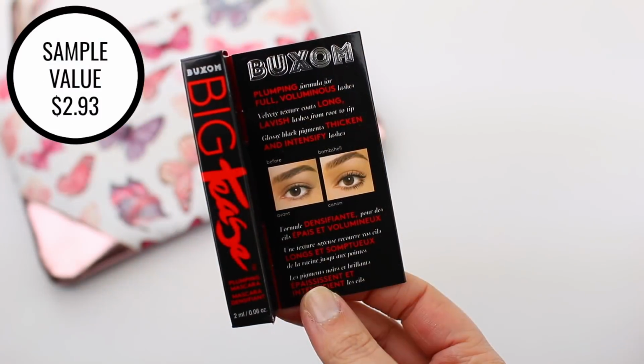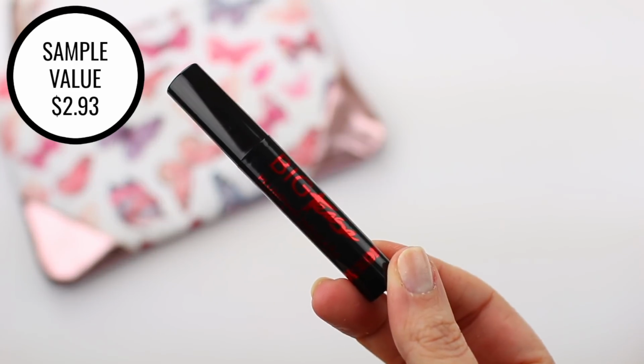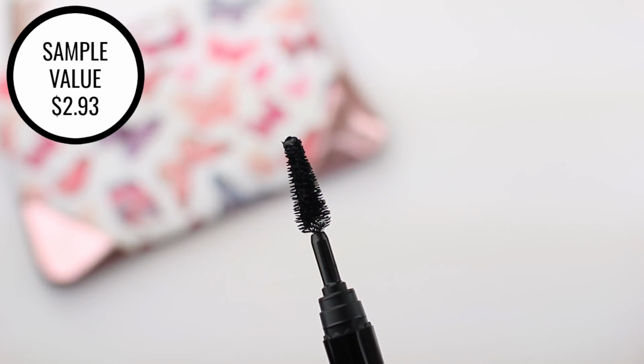The next thing that I got is by the brand Buxom, and it is their Big Tease Plumping Mascara. I've only tried one Buxom mascara in the past, and I did not really enjoy it. It comes in the black tube with the silver wand, so I will try this one out and see how it is.